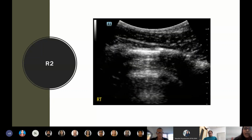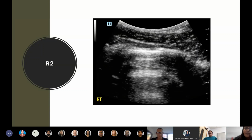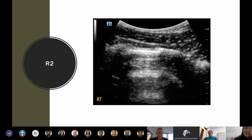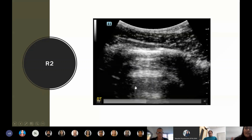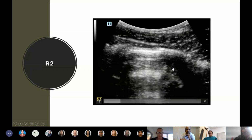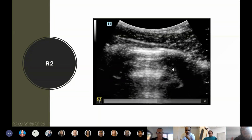So this is on the left side. And then again, moving down a bit further on the anterior right, again you can see quite similarly the presence of A lines, but you can't see the nice lung sliding that you were able to see on that left side.